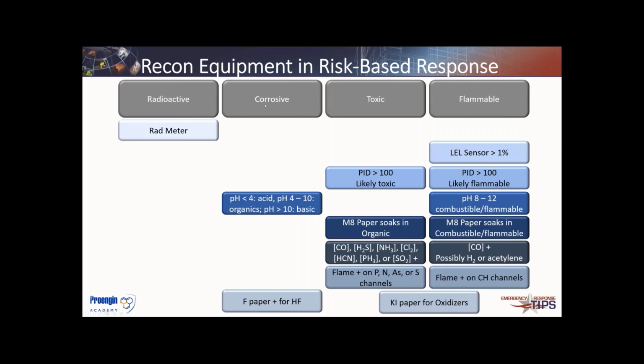For the corrosive risk, I'm using my pH paper and my F paper. Then we start to get a little bit more interesting. For my toxic risks, anytime my PID is hitting above 100, I'm assuming it's likely toxic. When my M8 paper soaks in a material, I'm figuring it's probably organic and it may have some toxic characteristics. Any of my electrochemical cells going positive, regardless of whether there's a cross sensitivity, may tell me about toxicity.